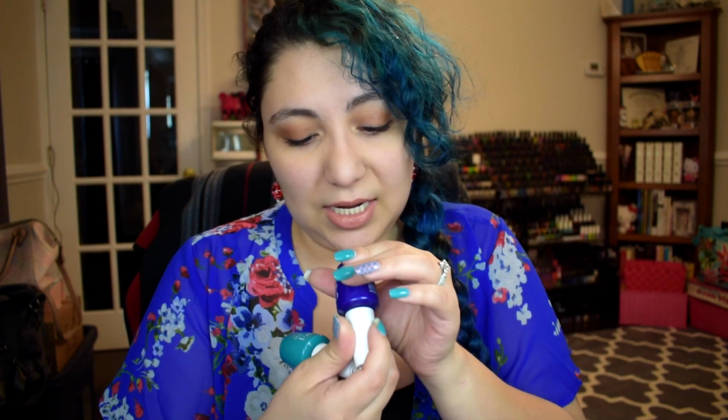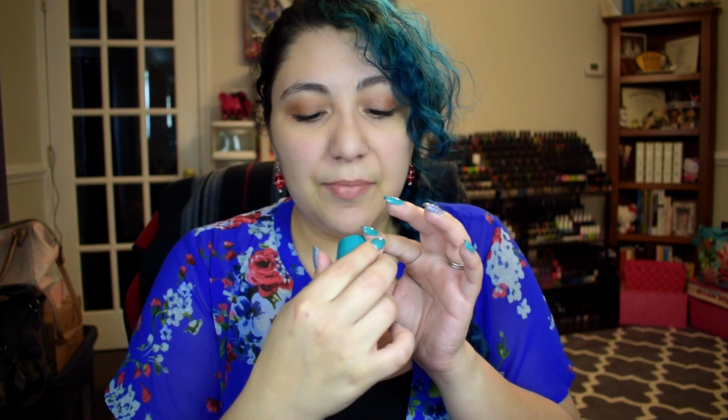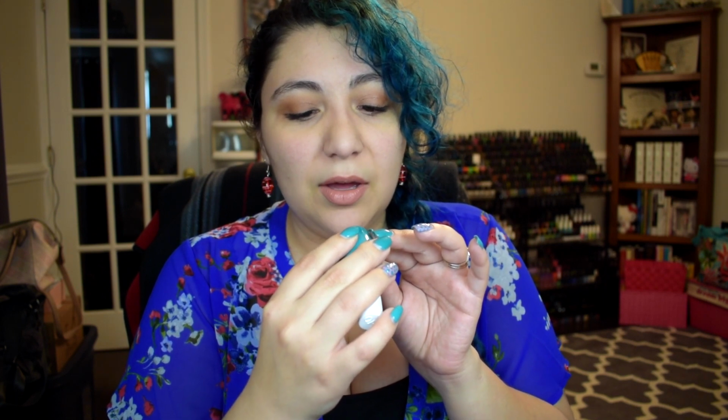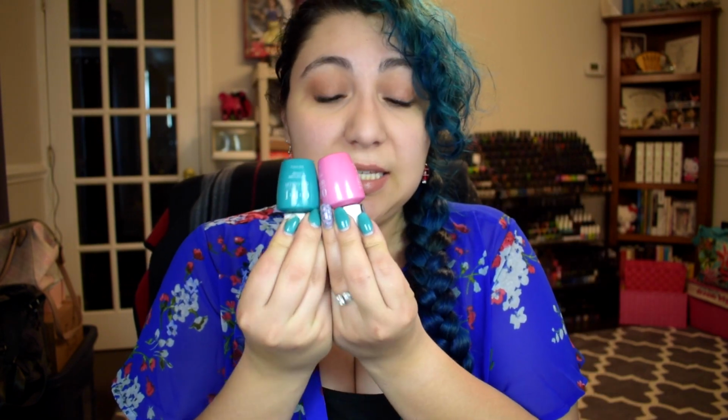So the three colors that I received from the OPI Tokyo GelColor collection are this really pretty pink one called Another Romantic Evening, and then this one is Chopsticks and Stones. It's this really pretty navy color, has a little bit of sparkle in it. The pink one is just a basic cream, and then this one is Susie-san climbs Fuji-san. So I did a manicure using these two, the pink and the teal one, and that's what I'm wearing on my nails today.